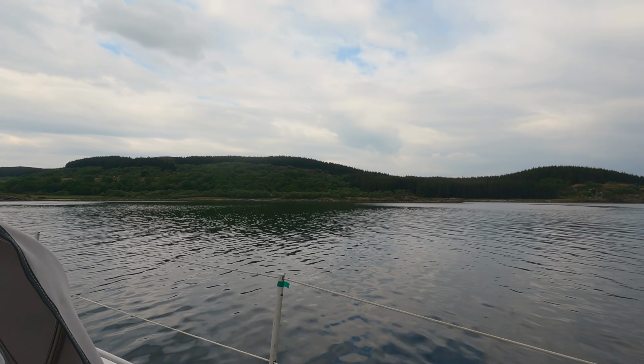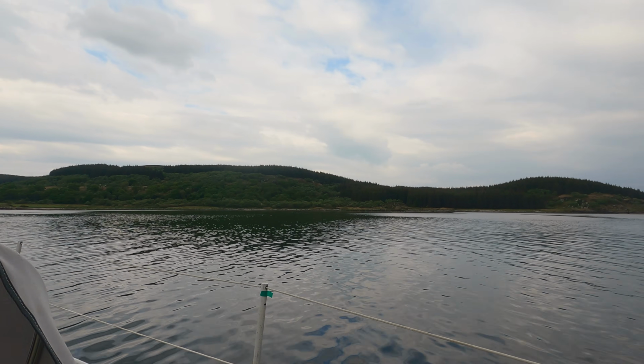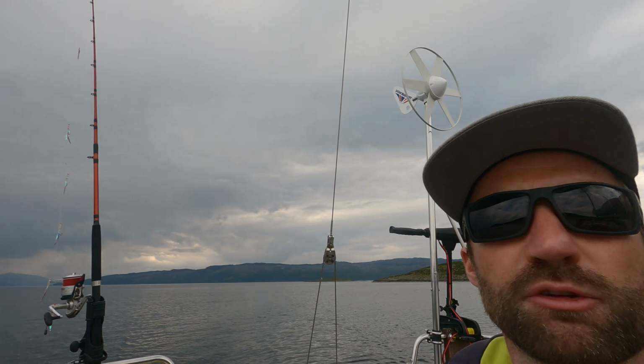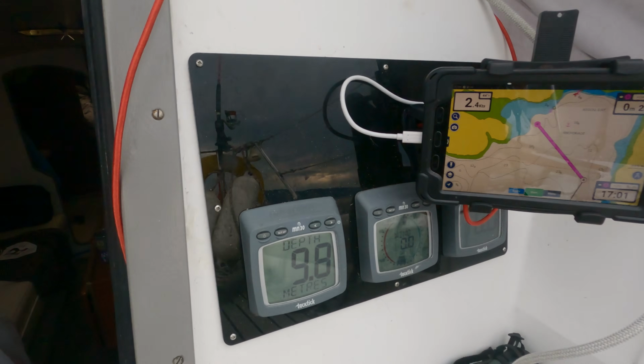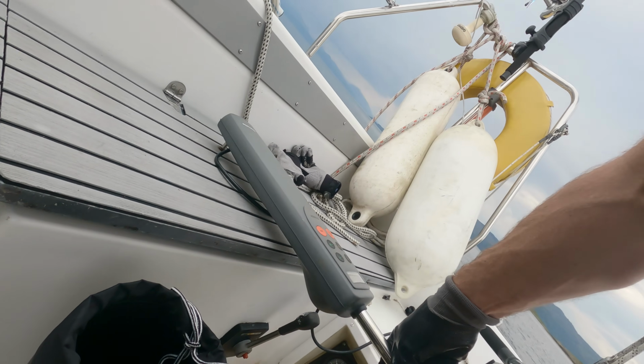So this is one of my favourite anchorages, certainly the favourite anchorage we've ever found on Loch Fyne. You know, starting to drop off. This looks like a really beautiful spot. I'm pretty sure it's fairly sandy on the sea floor here. We have anchored here before, so yeah, there's our 10 meters.